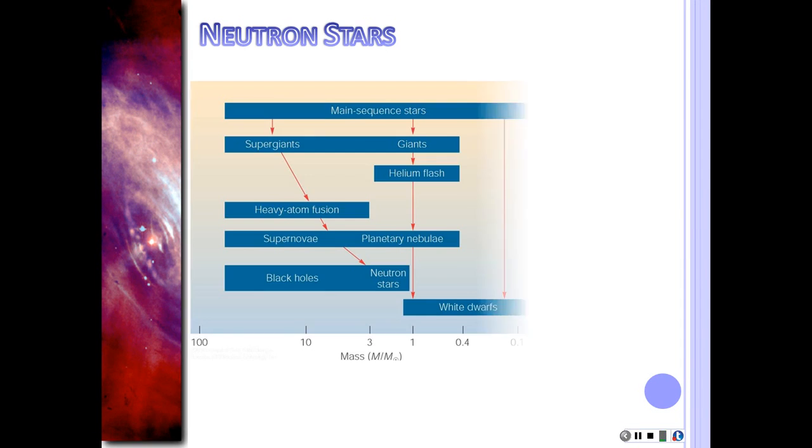And so here's kind of a schematic of, if you have very low mass stars, you get white dwarfs that are helium. If you have intermediate mass stars, you get the helium flash, you get a planetary nebula, and you still get a white dwarf. And then if you have a massive star, it becomes a supergiant and makes some heavier elements, and then becomes a supernova and a neutron star. If it's really heavy, it will actually make a black hole. That is to say that your neutron star gets so compact that light cannot escape from its surface, and you get a singularity.